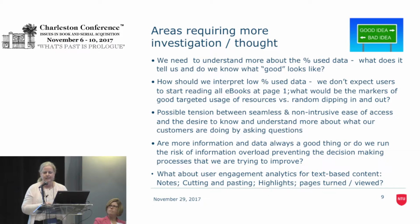We do recognise, as librarians, we love to know what our customers think and what they're doing. So the idea that they might rate a video or say what they're using it for is gold dust for us. But there is a potential conflict there. I think all of us have gone to a website, and the first thing that pops up is a survey, and we know how annoying that can be. So there is a tension that we have to be aware of about non-intrusive use of our resources.